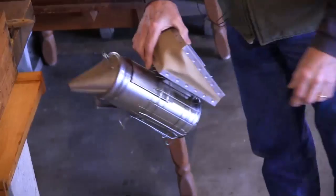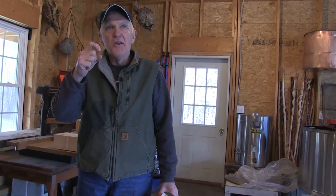And the smoke goes in there. The bees actually go towards the honey, and they fill up on honey. And they can't bend over with their stinger to sting you. Now, not all of them are going to fill up on honey. There's going to be a few stragglers.